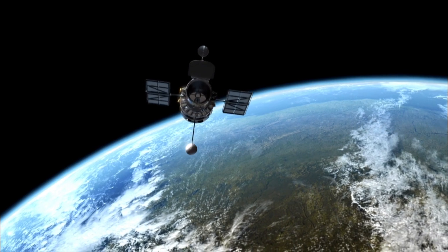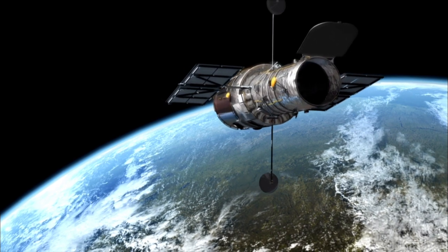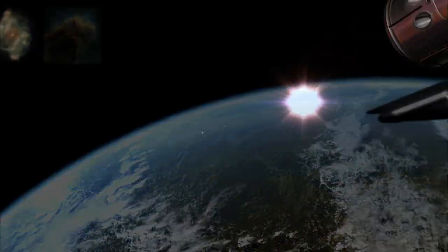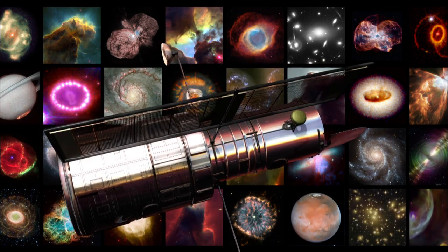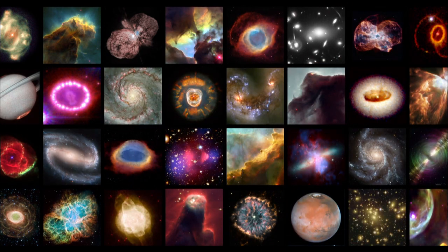So too with the Hubble Space Telescope, which has been in orbit around Earth and capturing images of the heavens for nearly two decades. Yet, despite a long and colorful career, it is arguably only now that the Hubble is producing its greatest masterpieces.